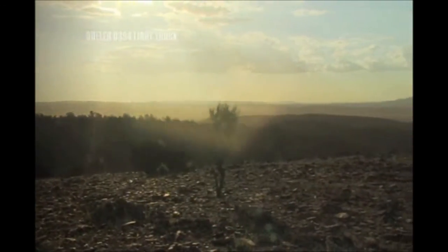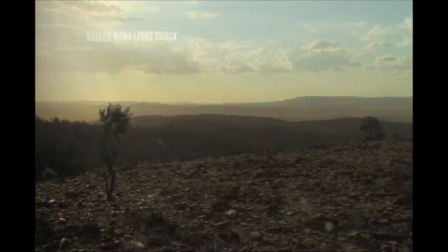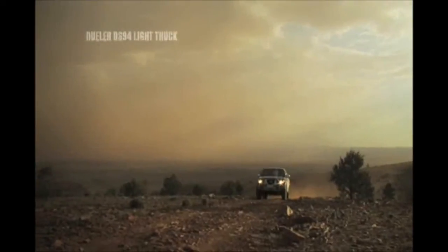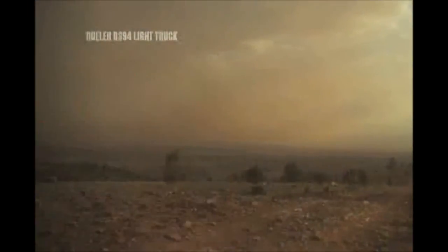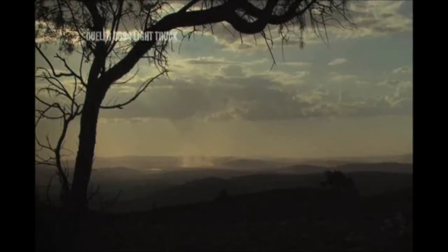The Flinders at high altitude yield some truly spectacular views. But with a huge dust storm brewing, it was time to head back to camp. It was our last night in the ranges, and sitting there around the fire, well, none of us were in too much of a hurry to head back.